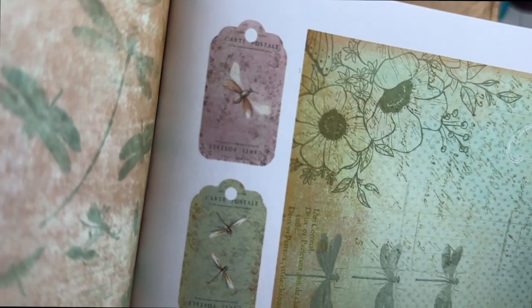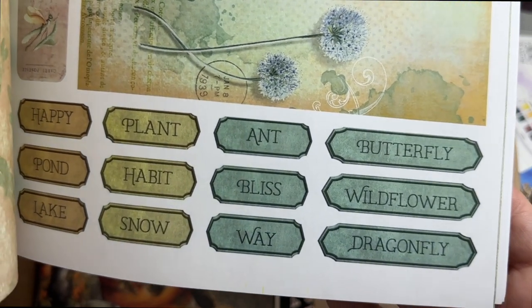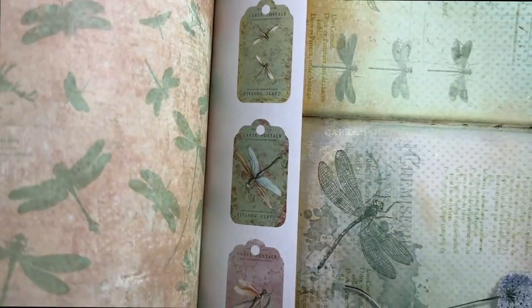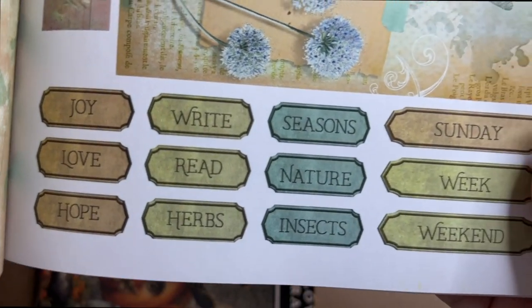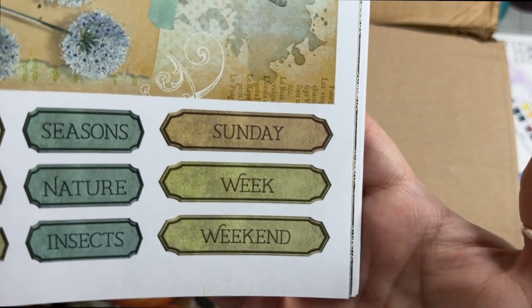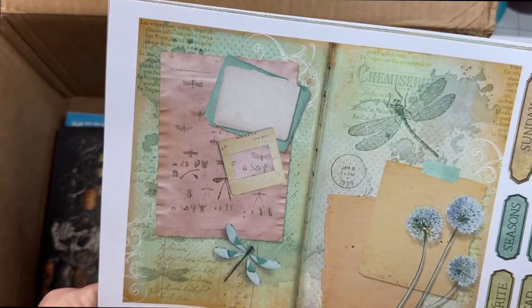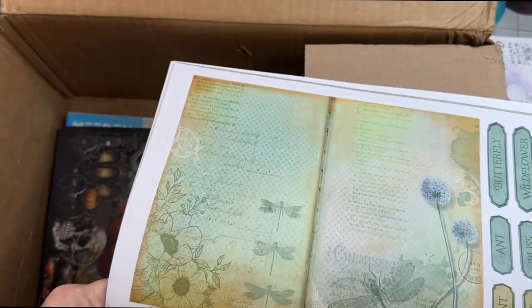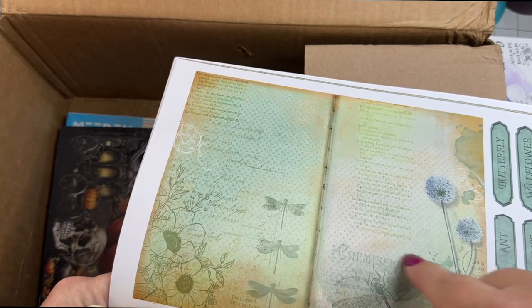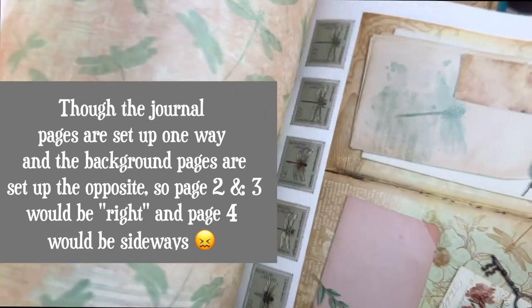But let's talk about how gorgeous this book is. Little tags, miniature journal pages, some labels or plates, all about dragonflies. What a wonderful collection. Joy, write, read, seasons, nature, Sunday, week. And they're just beautiful. So if you cut all of these pages out and fold them in half, this would be your back and this would be your front. Gorgeous, beautiful, beautiful. An instant journal, really. I can't wait to play with this.